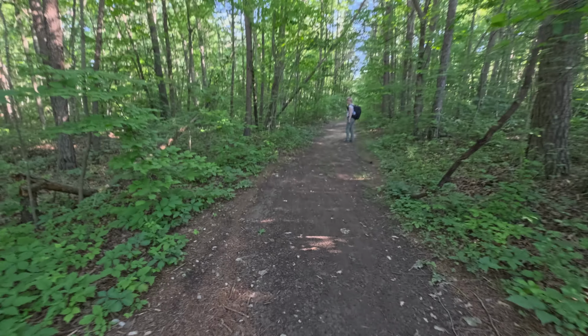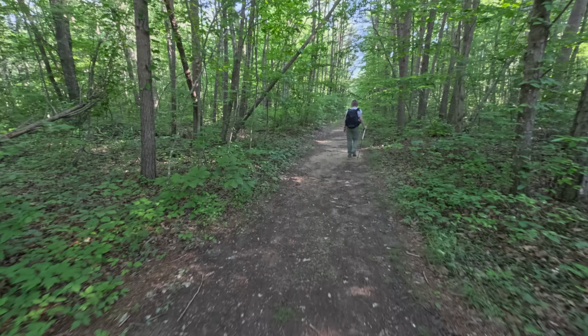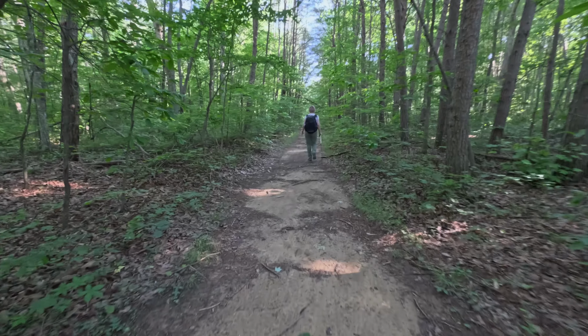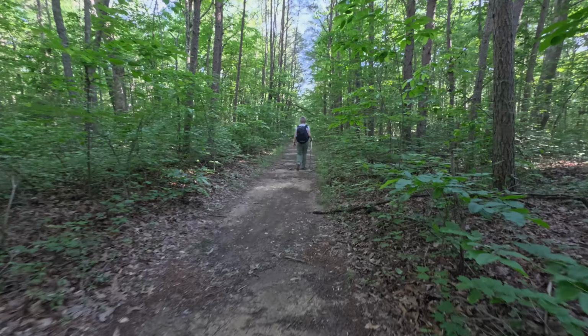Let's see, I've got the camera set to ISO limit 25 to 800. I didn't know if 1600 was going to be a bit much for it. So it's going to be interesting to see how the stabilization does in the low light like this.